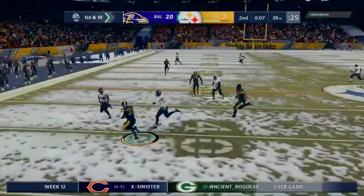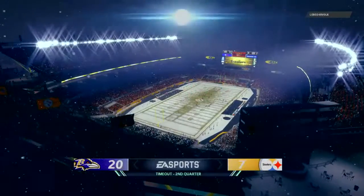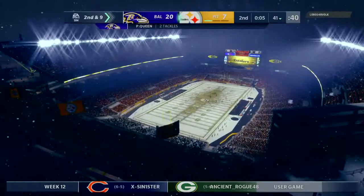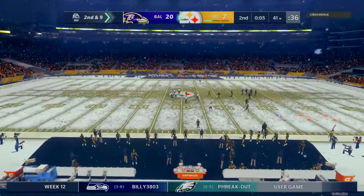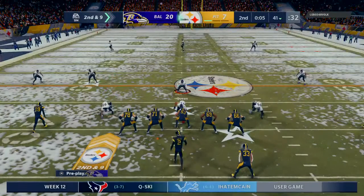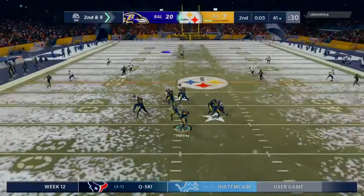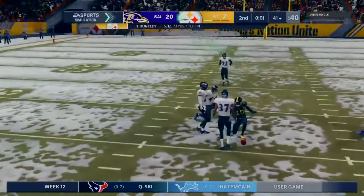Going on the ground with Homer. And this offense going to elect to burn a timeout with 5 seconds remaining in quarter number 2. Now we're at the 41, 2nd and 9. Switch up. A final shot before break. Huntley. And this will be incomplete.